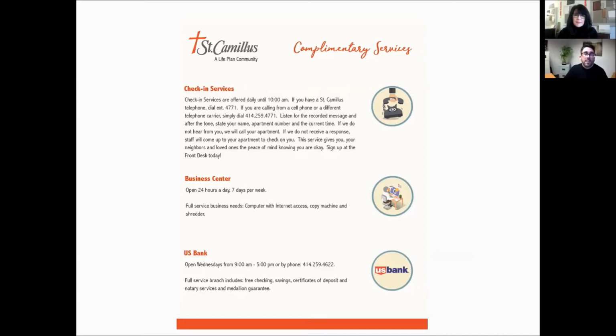Other complimentary services that we offer is we have a business center that's open 7 days a week, and we have a partnership with U.S. Bank. So we have our own bank on the first floor of this building that is open every Wednesday, and that continues to remain open with our COVID regulations that we have in place.